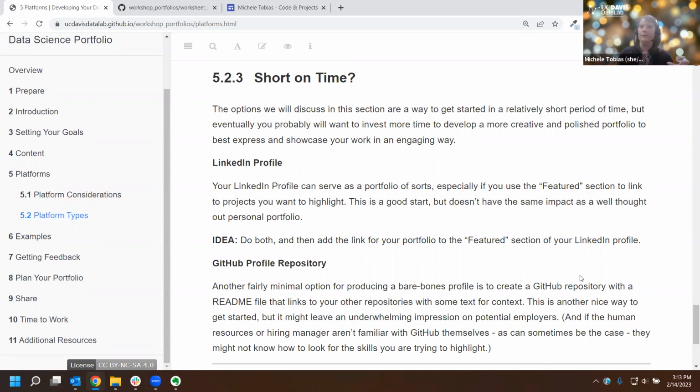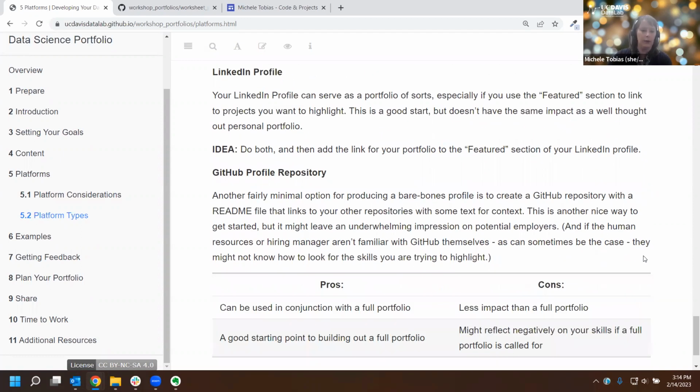It's lateral across the page. And it has pictures and little descriptions. And it's a good way to get started, but it's definitely not the same thing as having a fully built out portfolio. So you might want to do that anyway. And then once you've built your portfolio, you can link to your portfolio in your featured section. And that would probably be a good idea. But as you're curating that, if you're trying to get started quickly, you might think about the things you're putting in your LinkedIn profile, maybe eventually go on your full portfolio as you build that out.